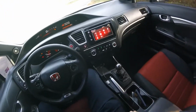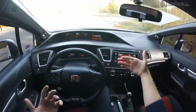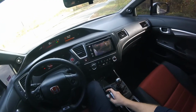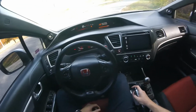Another thing that I like about this generation is how the screen is positioned. It's not positioned away from me like the new Civic, it's positioned towards me, which is, I think, a great solution. I don't know why they changed it. They should have kept it the way it was. The camera that comes on when I'm trying to merge. Again, excellent feature. I don't know why they got rid of it.